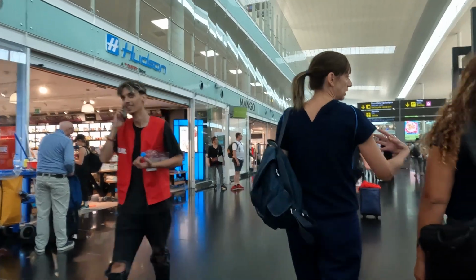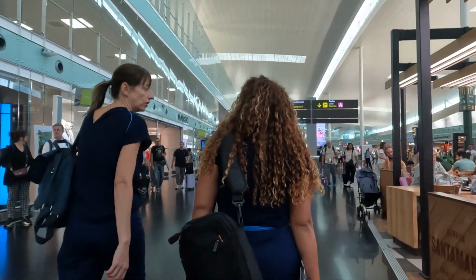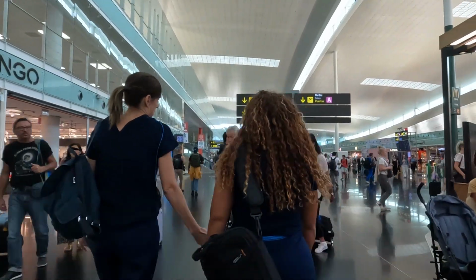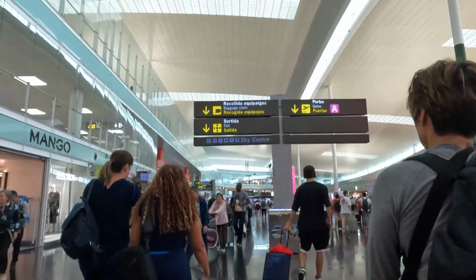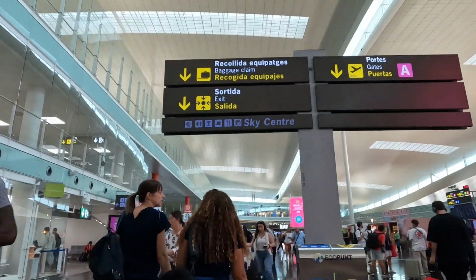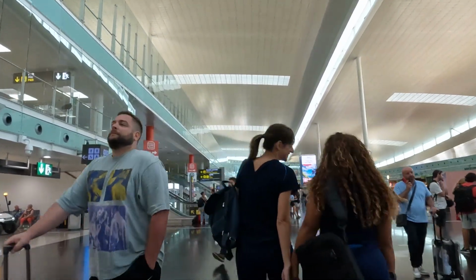Now, so we have come into the airport. We are obviously in this area right now. We're going to get our bags. It seems like most of these people in this area have gone through some sort of security in order to get into this area, in order to get on a plane. So they've already checked in, and I'm looking, okay, baggage straight ahead or exit straight ahead.